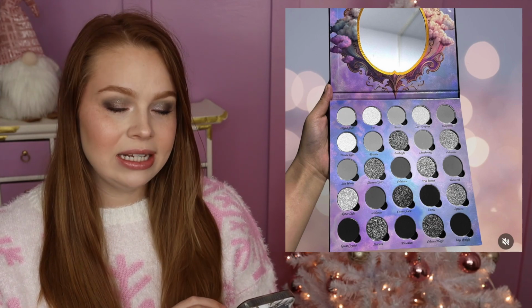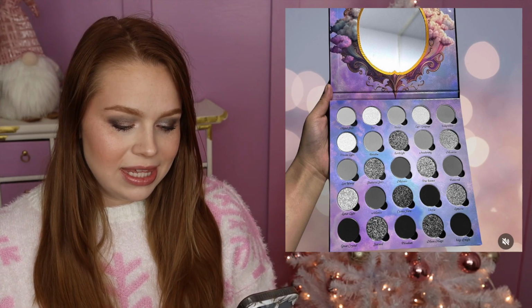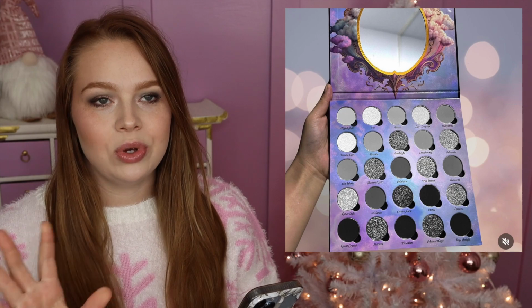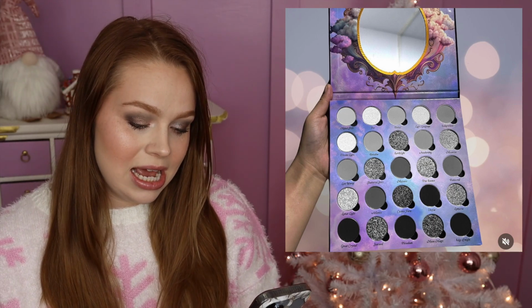Next we have a palette that was kind of like a journey, a little roller coaster for me, because originally they posted this sneak peek. This is Ensley Cosmetics, and I personally have not tried anything from them, but I've seen a lot of my friends reviewing them. I've seen a lot of people saying really good things, so they do have my attention. And when I saw this sneak peek, I was like, well, first of all, I didn't think it was a sneak peek. I thought that this was the palette, and I was all about it.